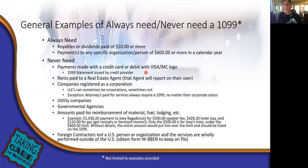But there's also other things that come into play that are the exceptions of why you wouldn't file a 1099. That includes, I mentioned about paying rent for office space, but if you're paying that rent to a real estate agent, the agent takes care of that on their own. You don't need to get them a 1099. The same falls under the corporations. They have their own reporting procedures that the IRS is happy with.